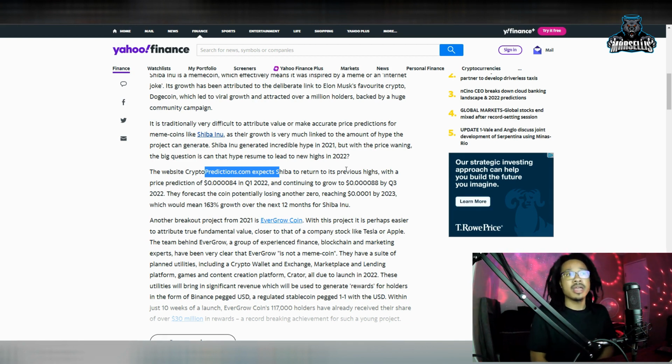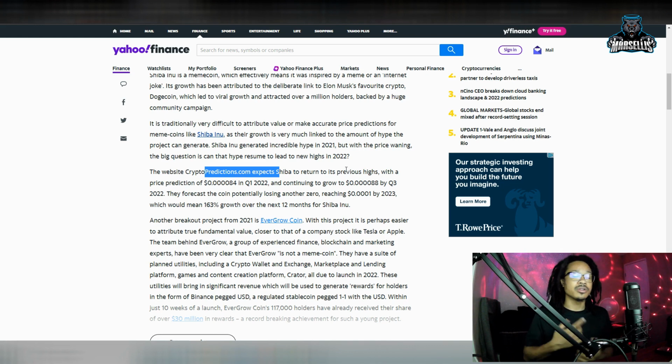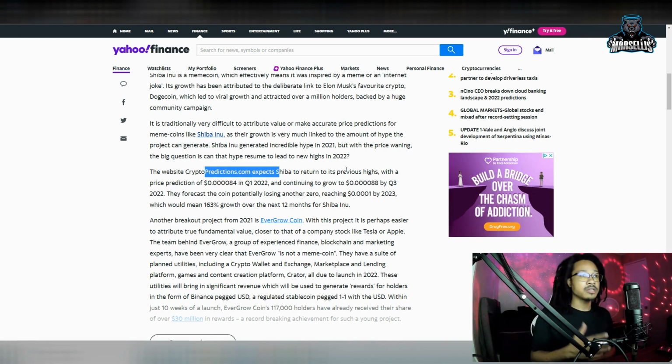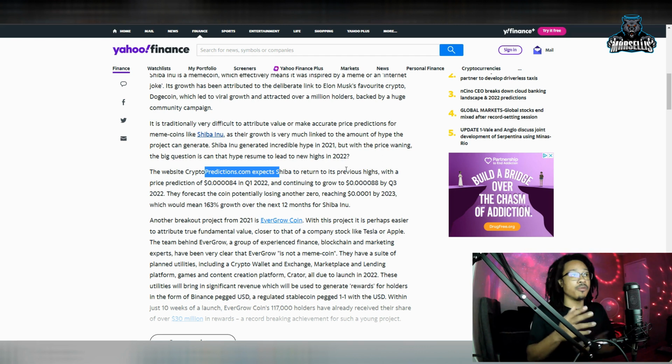I mean, I don't know, maybe 8.8 by Q2, but not Q3. But anyways, they forecast the coin potentially losing another zero, reaching 0.001 by 2023. Now, that's definitely possible. I would want to say sometime next year, but 2023 isn't that bad as well, but hopefully we can get there before that time.